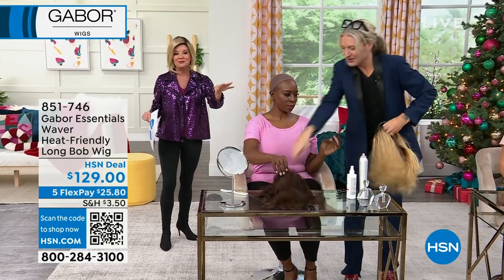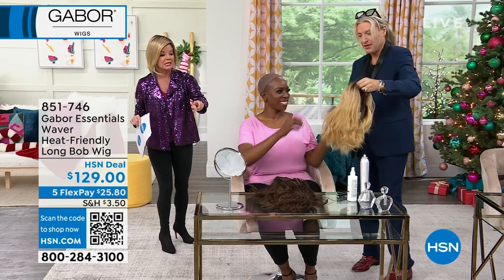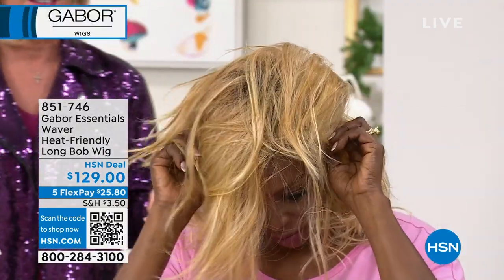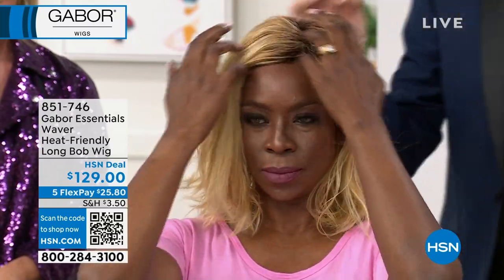Now, if you want to have some fun, like Dana's doing, look what she just did. You were wearing the medium brown with the red tones. Oh, whole different feel. Now we've got the superstar coming on. So that's the rooted blonde, right? This is the rooted medium blonde. Yours is light blonde, so it's got more white golden tones. This has more honey red, more auburn blondes. If you box dye your hair and it says honey blonde, this would be the color.